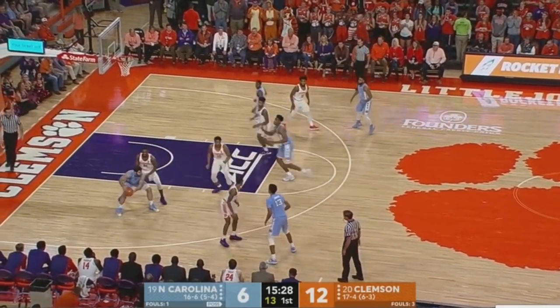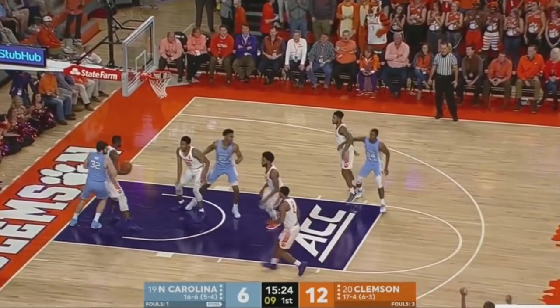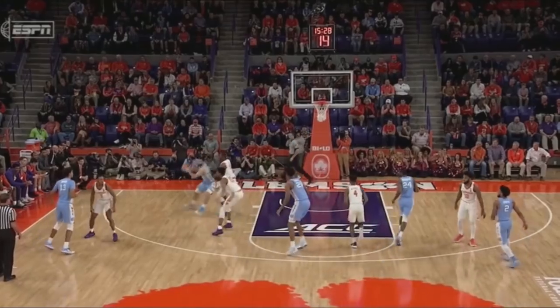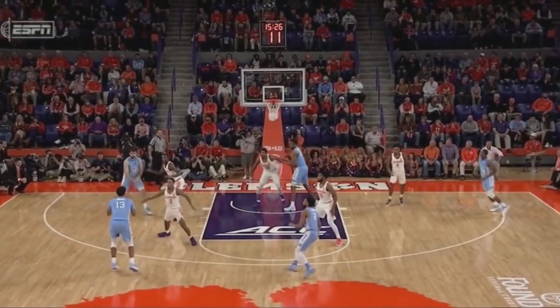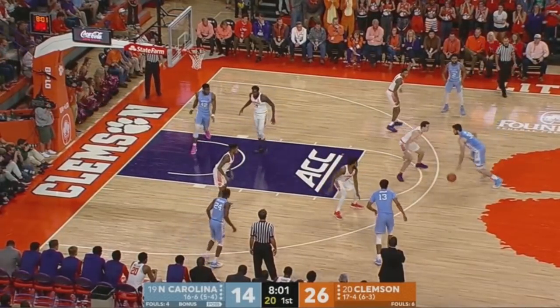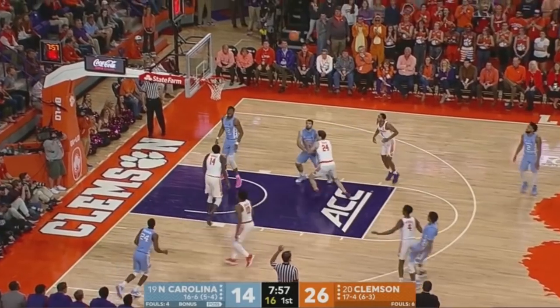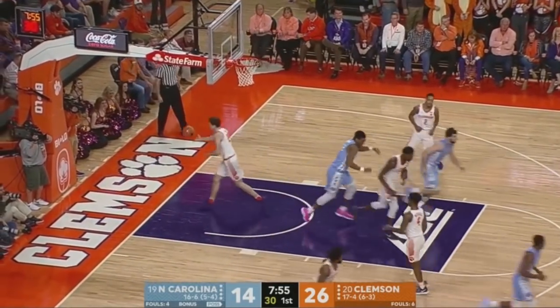Pushes it over to Cameron Johnson, quickly in the paint, left of the lane to May, right back out to Johnson. Good look at three and drills it as Cameron Johnson knocks it down from deep left wing. 5-0 run for Clemson. May trying to drive from the top out to Cameron Johnson. His left wing three is good.